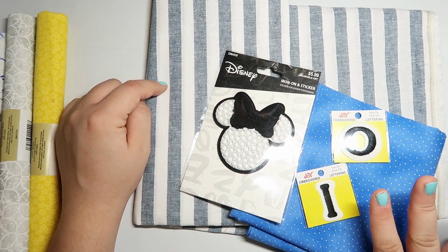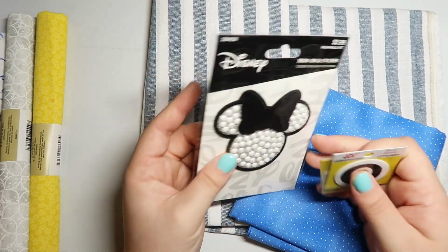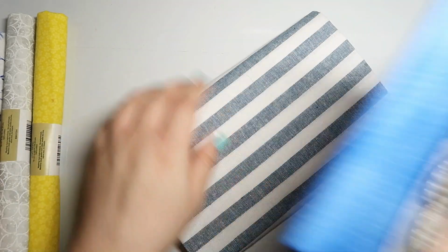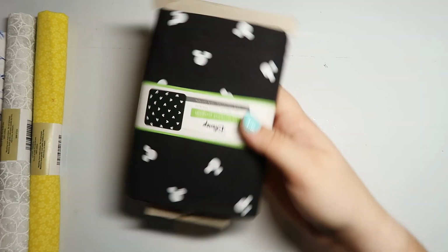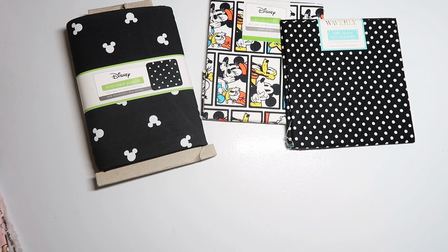And they had an Eeyore one. And Mom loves Eeyore. She's a very Eeyore person. But we saw this one and I was like, this one's so you. So that's what this specific fabric is for. Okay, so if you notice a theme here, more fabric. So I thought tissue covers would be really cute made out of that.